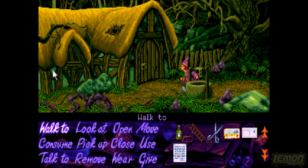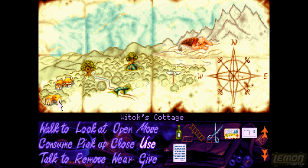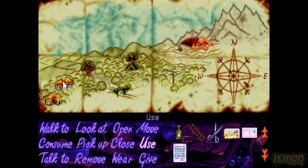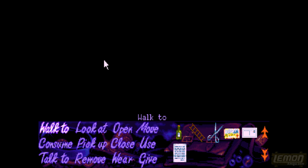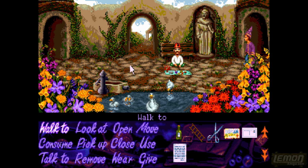And at the moment I'm completely not in the right place because we're trying to find a dung heap. Remember, we have the magic beans, and I thought it was behind the witch's cottage. It isn't. So where can it be? Let's check out back in town again. Maybe it's behind the very building that we were in before, and it's behind one of these buildings. It's a dung heap. Let's go all the way back to the start of the game and let's see if we can find it. And yes, through here.